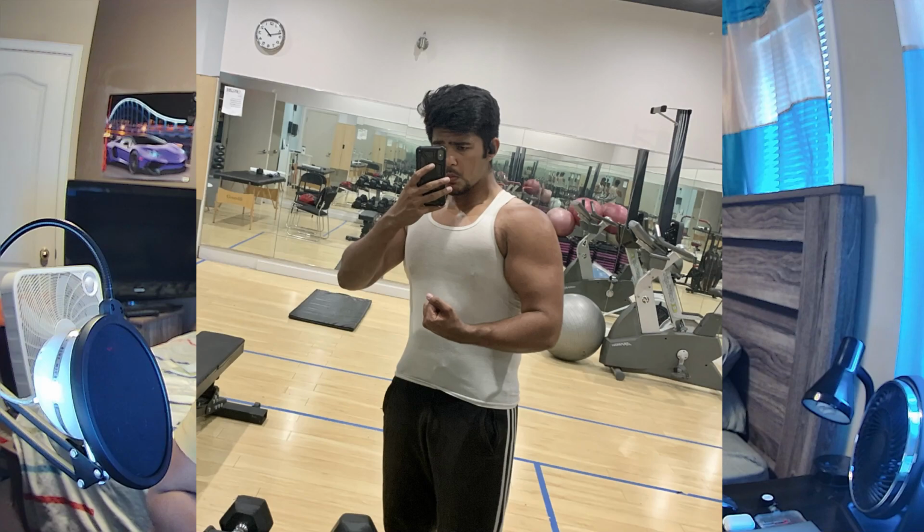But first I gain the size, and once you get the size that you're satisfied with, you can then cut down and get the definition and the vascularity and the bicep veins and everything. So right now I'm content with the size I have of my arms, and I'm hopefully going to be working towards cutting down and getting more vascularity and definition in my arm. So without any further ado, I'll be giving you the 3 best tips that worked for me to get bigger arms.